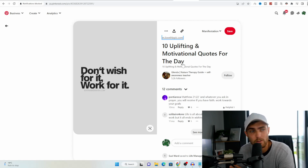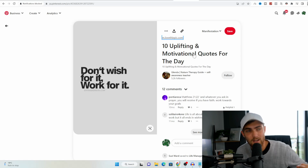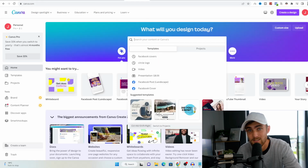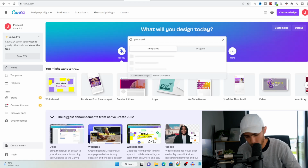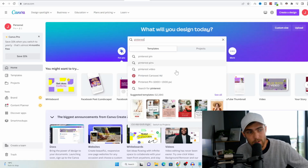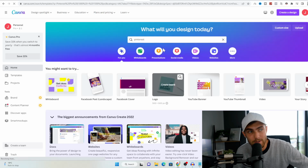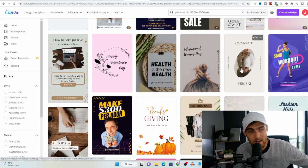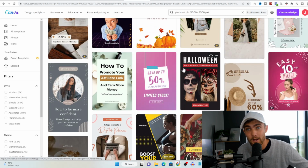So in order for you to get started and to create a post like this and replicate this virality, come over to Canva.com, which is a simple drag and drop design website where you can add your own Pinterest templates and themes and automatically generate that for you without even having any skill as a graphic designer. So go and search on the search bar of Canva.com, Pinterest. You'll see over here, look for a Pinterest pin. Click on that template and it will take you to a whole bunch of Pinterest pin templates that you can click on and just edit the text.